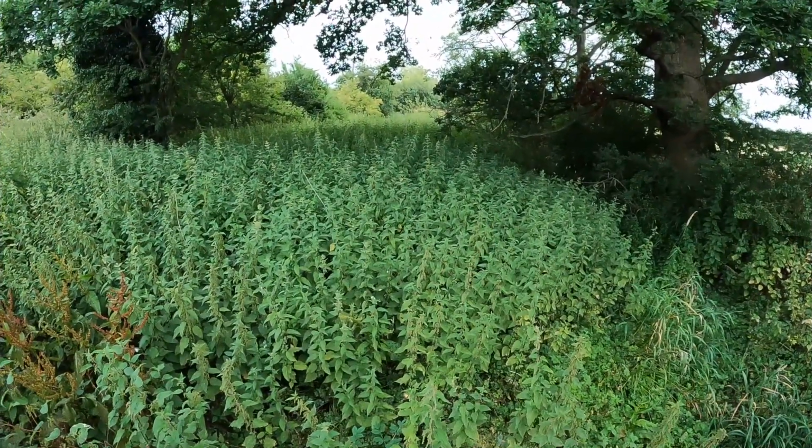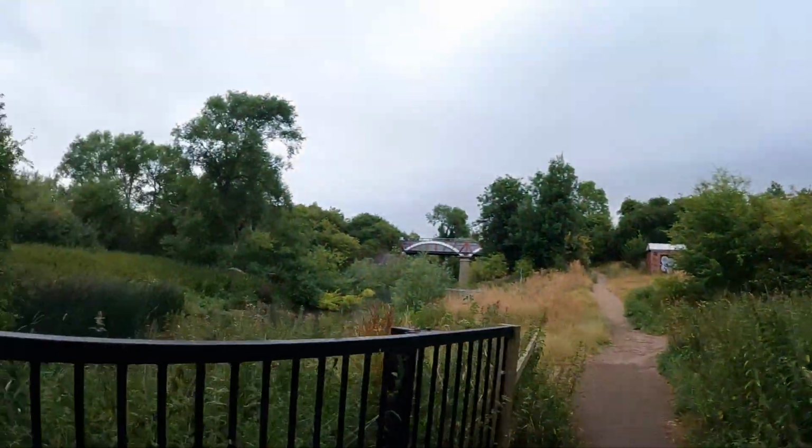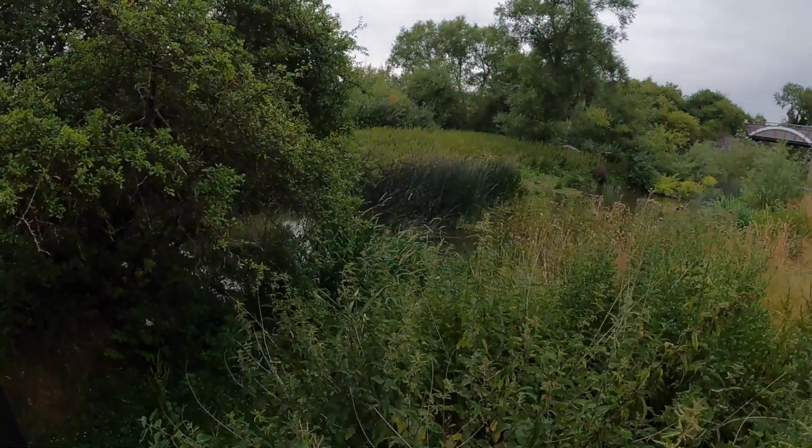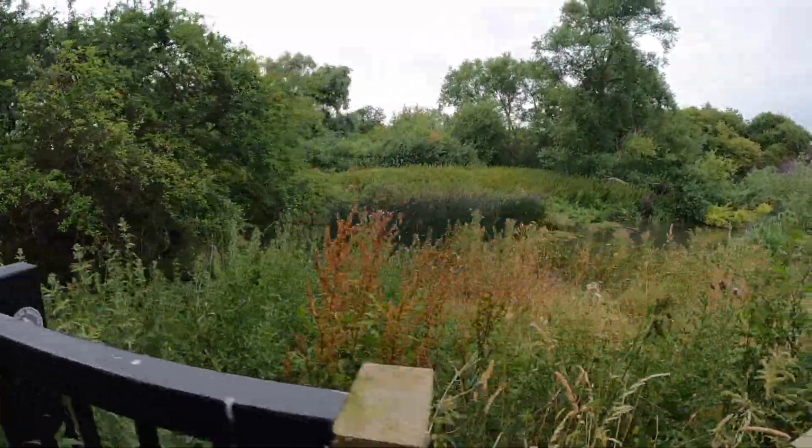But that's the canal bed coming down from those locks that we've seen. And then it used to go out there. There's the river. Let's just wander back round here a little bit so we can give you a better view.